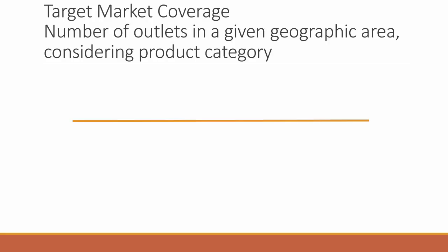Another thing you have to consider is the target market coverage you want for your product in a given geographic area. So one of the things you have to consider is, for your product category, how far or how much time will someone spend trying to get your product or service? For example, if it's a pack of gum, people might not want to travel more than 5 minutes to get that, a convenience type of product. Whereas if you're looking for higher education, people might be willing to, on average, travel 2 to 3 hours, maybe more, might be willing to travel out of state to get the product category that they're looking for.